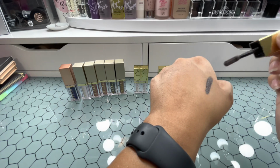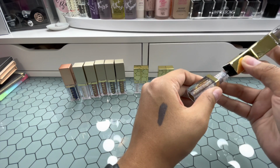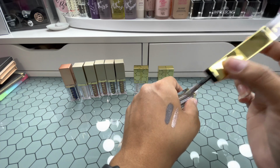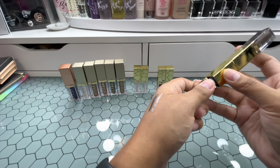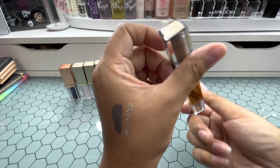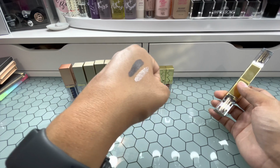And there's like a suede shade and a glitter shade. So these are supposed to correlate and be together. So you're supposed to be able to put that on top of that and combine it. So this is the set Gray Fox right there.